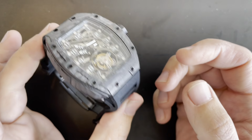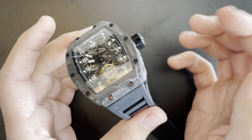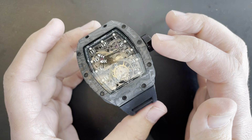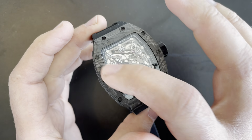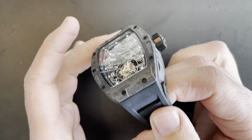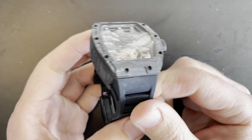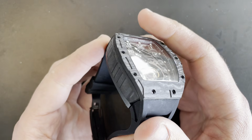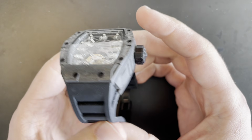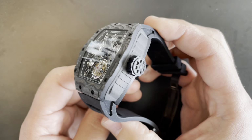This is the all black one. They make it in a bunch of different colors. Let's say the yellow one has a yellow strap, yellow crown, and this surrounding case thing is yellow. I like the all black because, let's face it, at the end of the day, this is basically a knockoff watch. So if you're actually going to wear it, you don't need to draw that much attention to it. I don't need it to be all yellow.